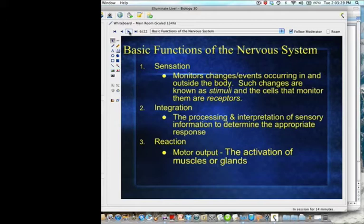Now, number two, integration. This is the processing and interpretation of sensory information to determine the appropriate response. Sometimes integration is automatic. There's really no thinking to it. And other times, it is a conscious act. And then there is the reaction, which is the motor output, the activation of muscles, glands, or other bodily tissues. Any questions about these basic functions? Nope, we're all good. Okay, continuing along.